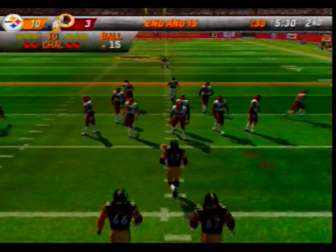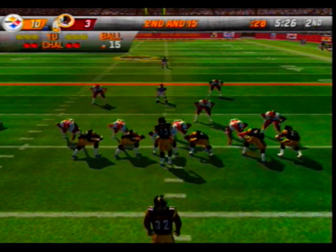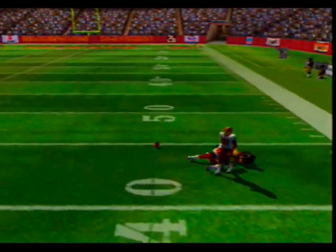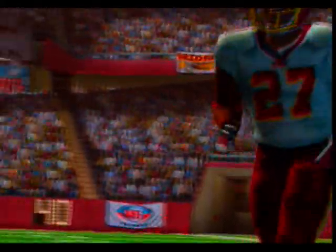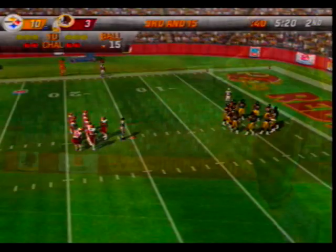Ball on their own 15. Ball on the 15-yard line. Here we come. Only one man back. Fires this one deep. Nearly intercepted. He was in the right place at the right time, and that saved them from giving up a lot of yardage on the play.